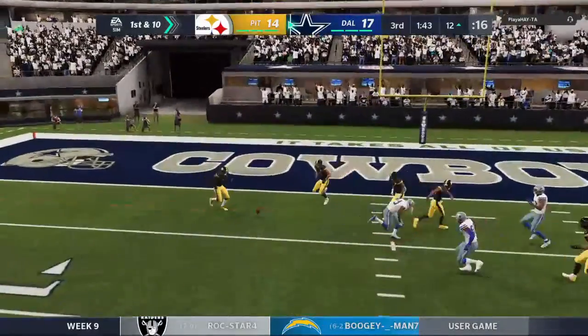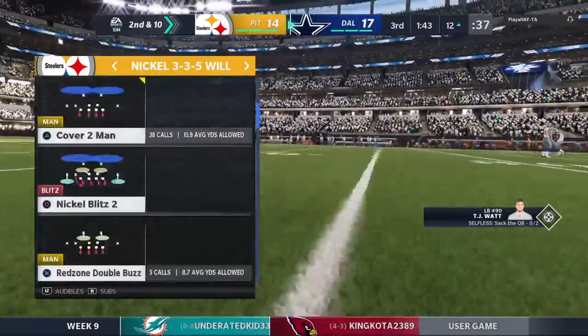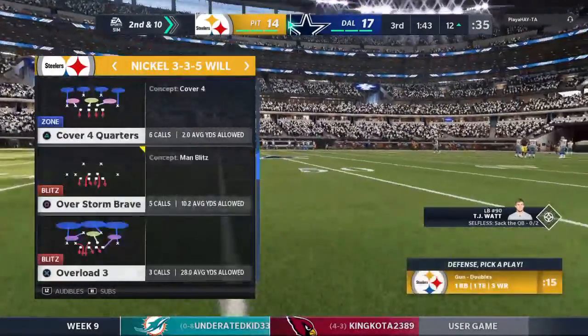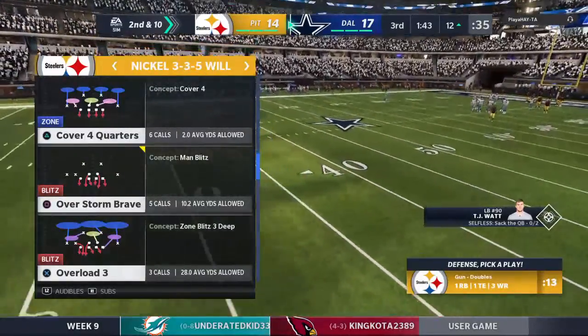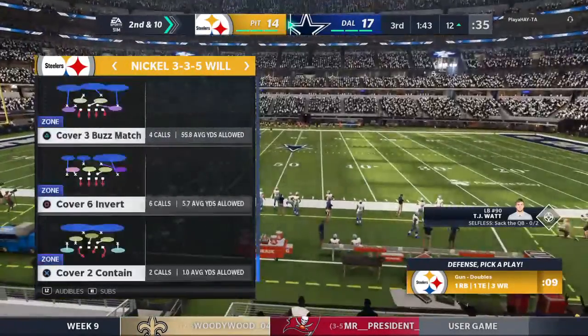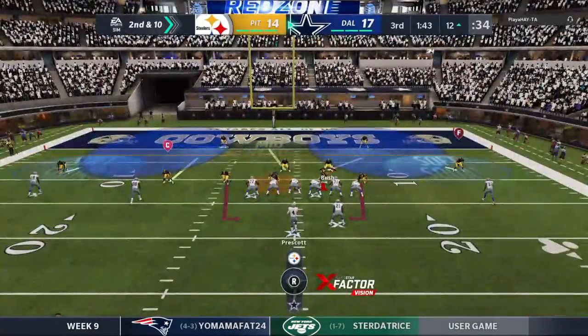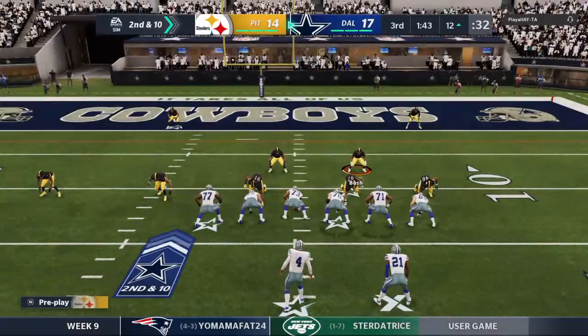Prescott. And that'll be knocked away. It's incomplete. Amari Cooper, his intended receiver, and that'll bring up second down. Quarterbacks work all the time on manipulating the defense with their eyes and their head movement. In this case, he just stared the receiver down. That allowed for excellent coverage, able to knock that one away.